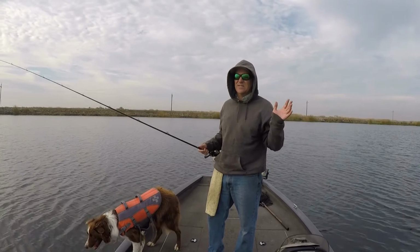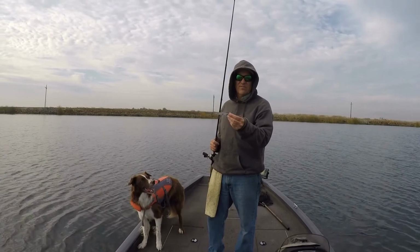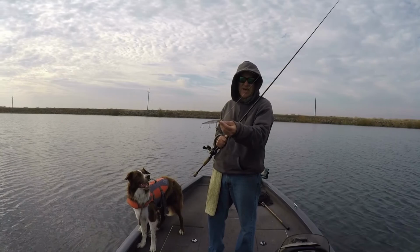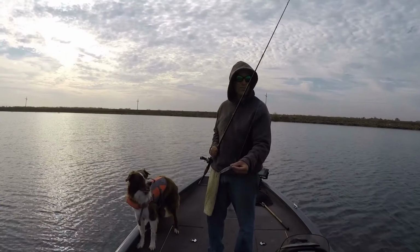You're not going to catch it everywhere on the Delta with the rip bait, but anytime you have those threadfin shad swimming around in groups, this is a good deal. My favorite rip baits are the Lucky Craft series, although I will also throw the Spro, Mega Bass. They're all good baits. Pick your poison, whatever one you want to throw. Rip bait's a good deal out here.